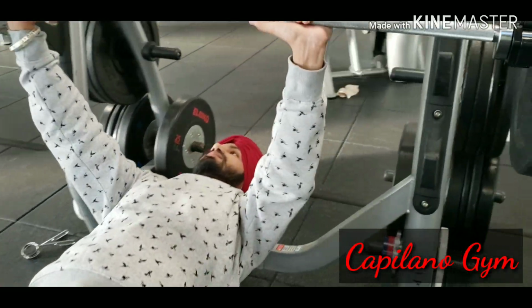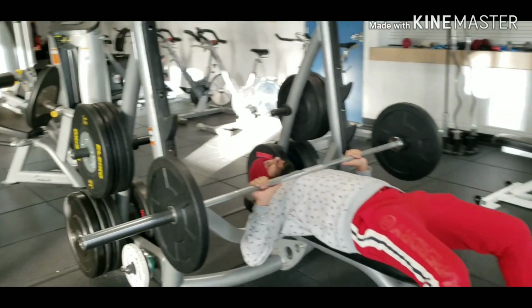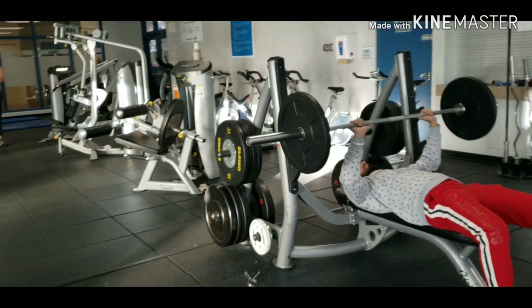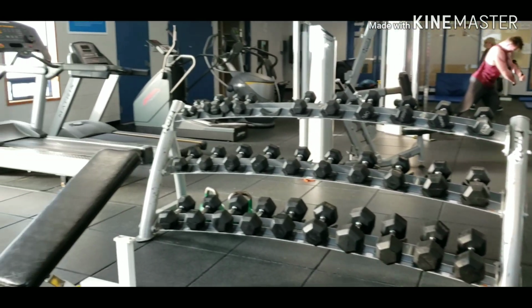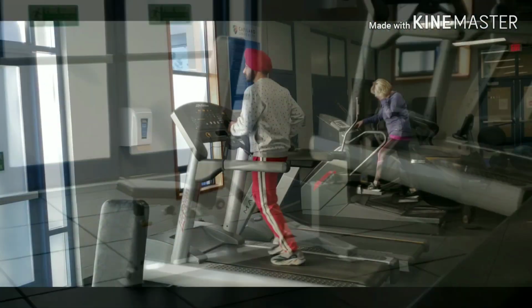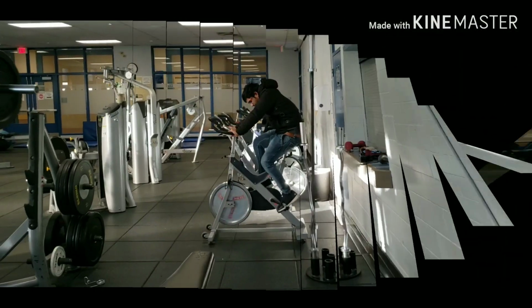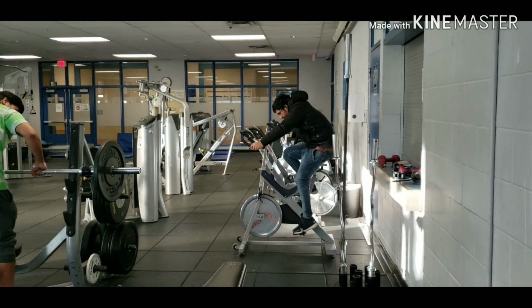While doing different exercises, it can make you feel happier and it also helps you to reduce stress. As we showed, in the gym we can do a lot of exercises and we use the free weights which are provided in the gym. That's why everyone can join the gym in a good manner. As we see, a person can use cycling and the treadmill in the gym. So it's free for everyone.